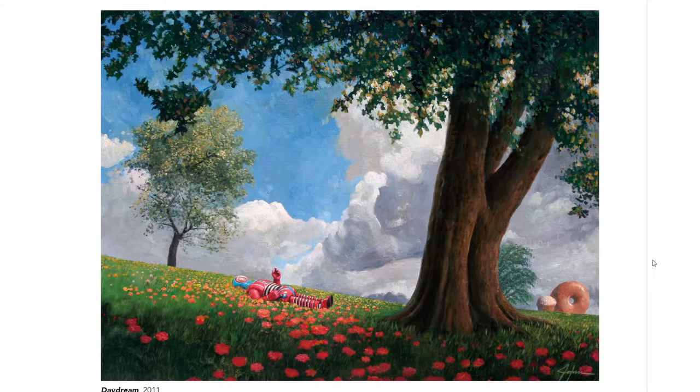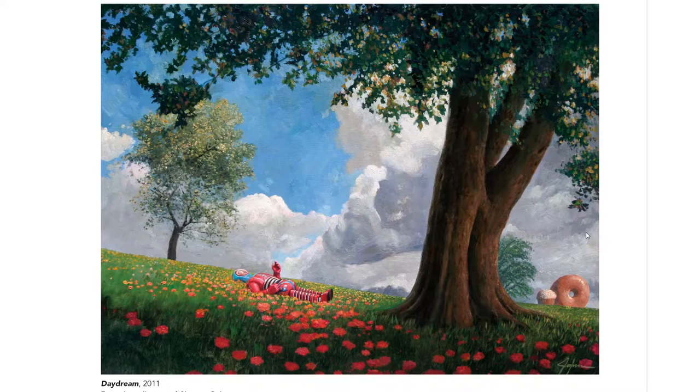So this one's called Daydream. This was made in 2011. We got your boy just sitting in the flower fields. We got the homie donut and the homie cupcake right there, just sitting there looking nice. It's just a nice, simple composition. Very nice, very pleasing.